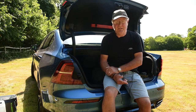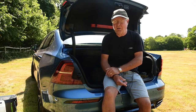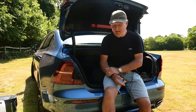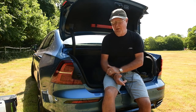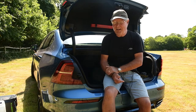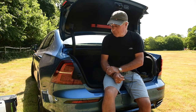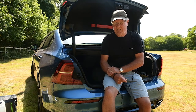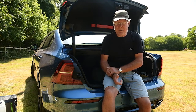I don't just pootle along all the time, because I don't. I like to drive a car properly. Always have done. And I find no problem in driving this properly either. It's quite easy to drive, and I feel safe driving it too, even at speeds. So yeah, it's a good car to drive, and it's probably underrated in many respects because of the Volvo brand. Young people tend to think that it's old-fashioned, an old man's car. It's not. Don't be fooled by that at all.